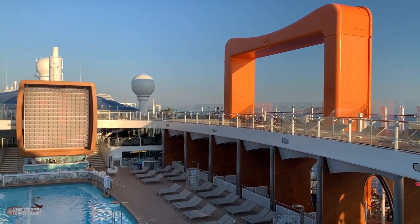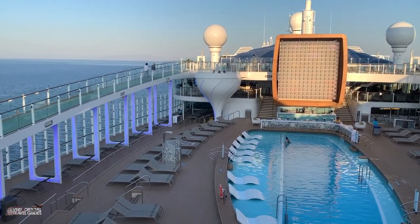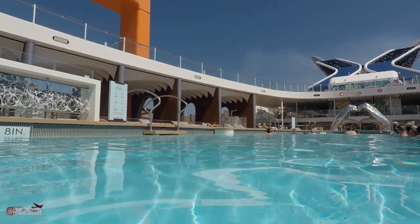This is the gorgeous outdoor pool on the Apex, and look at how big it is. Are you paying attention, Virgin Voyages? Are you paying attention, Norwegian Cruise Line? This is what guests want in an outdoor pool.